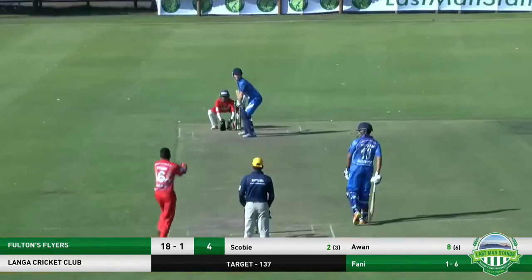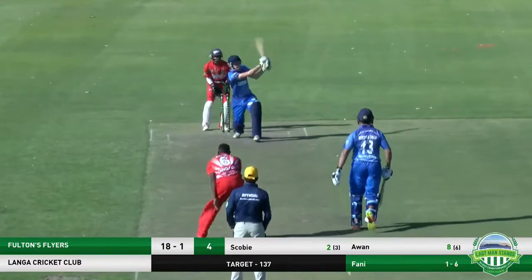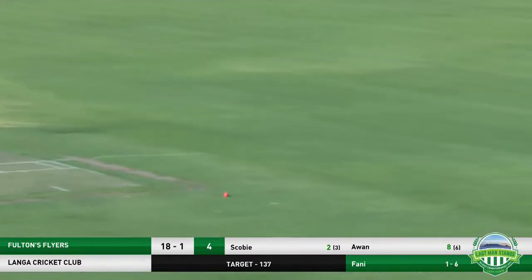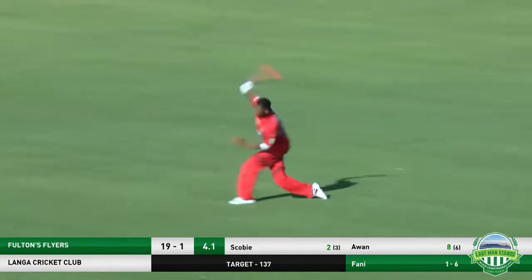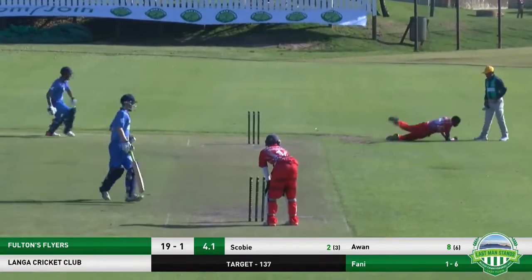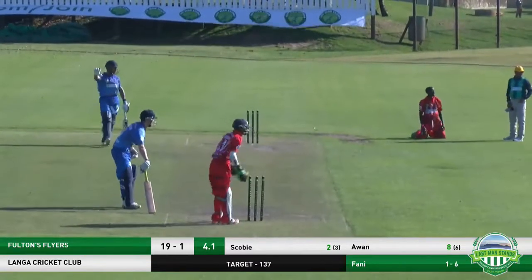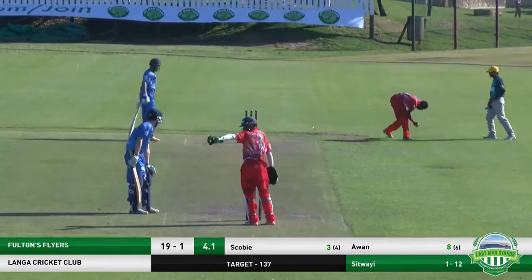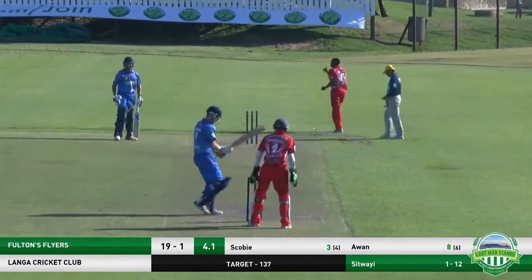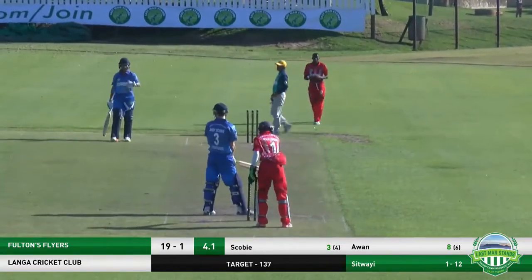Scobie facing. Well placed. Possible 2. Yes. And possibly another one. No, thought better of it. No, I thought number 6 was the one that was told to shorten his run up. He shortened it even more.